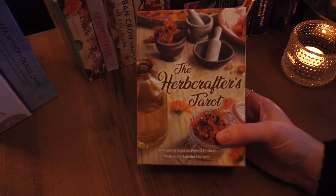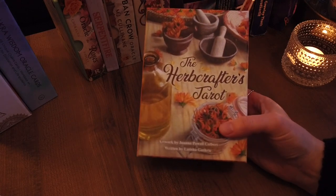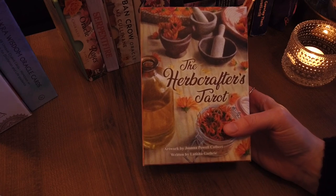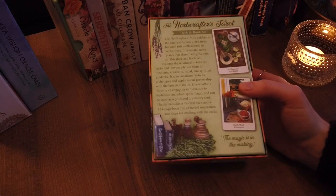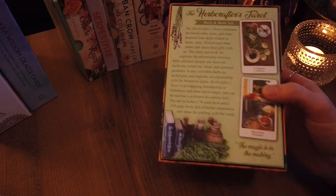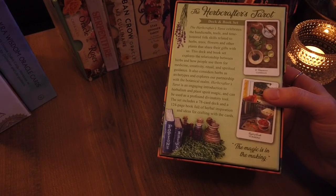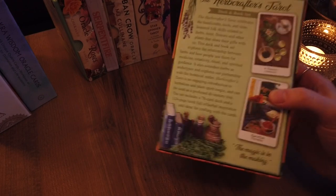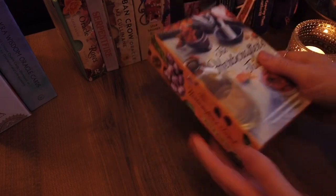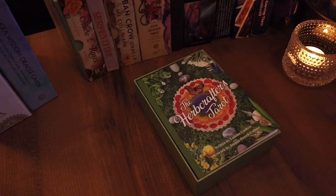And this is my latest tarot deck, but I've had it for over a year at this point. I haven't felt called to get myself a new tarot deck yet, except for this one that will be published in August this year. So I have to wait a few more months to get it.